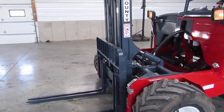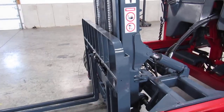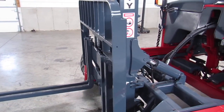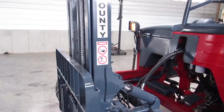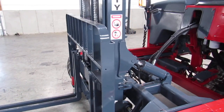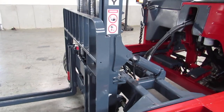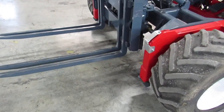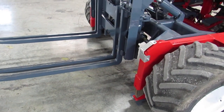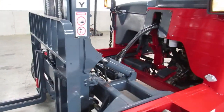Hear that Kubota engine come to life. Now we're going to give you some mast operations. Here's your mast going up and down. We have your tilt, side shift. We have outriggers. We have the mast going in and out.